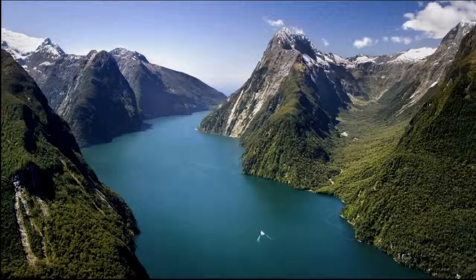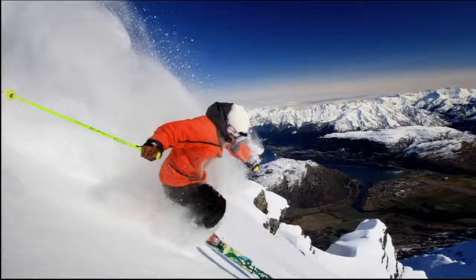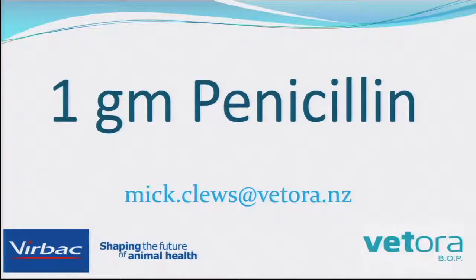As I said at the start, I am actually Australian living in New Zealand. In Australia, we've always marketed ourselves as coming from the lucky country. I actually think New Zealand's a bit of a lucky country as well. We have beautiful scenery, we have lovely beaches, the fishing's great, the skiing's wonderful. And we also have this wonderful dairy industry, 5 million cows out on pasture, and a wonderful place to work. It's a wonderful place to be as a dairy vet, but one of the other reasons I think that we're such a lucky country in New Zealand is that we have access to 1 gram of penicillin to treat intramammary infections.